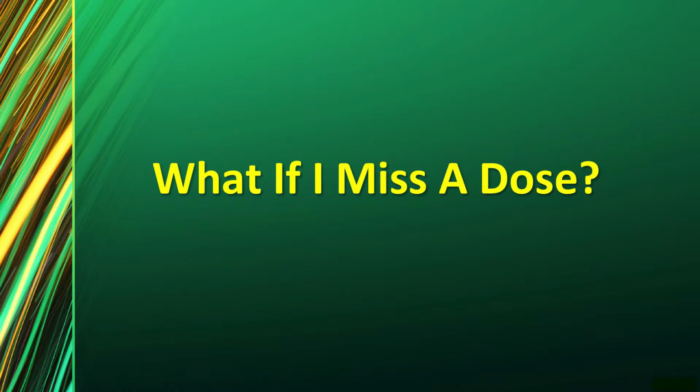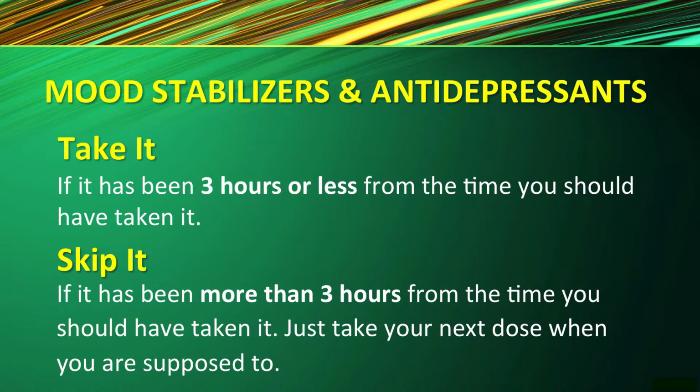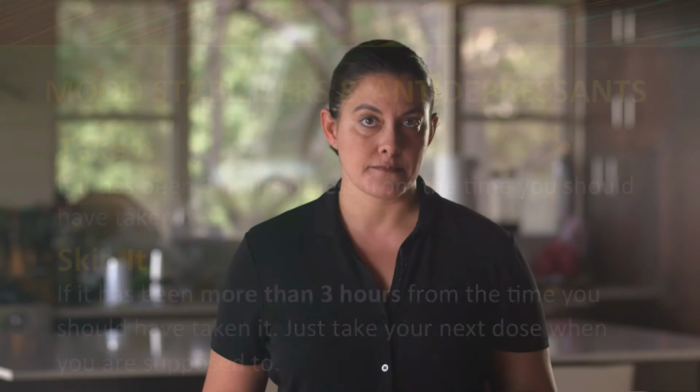What if I miss a dose? Here's a safe rule of thumb if you miss a dose of your mood-stabilizing or antidepressant medication. Take your medication if it's been 3 hours or less from the time you were supposed to take your medication. Skip taking your medication if it's been more than 3 hours after the dose should have been taken. In this case, just skip the forgotten dose and take your medication at the next regularly scheduled time. Never double up on doses of your mood stabilizer or antidepressant to catch up on those you have forgotten.